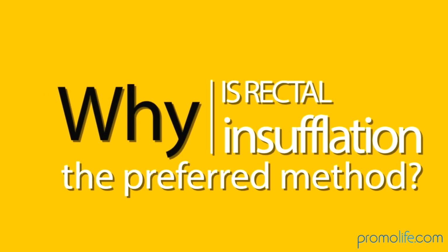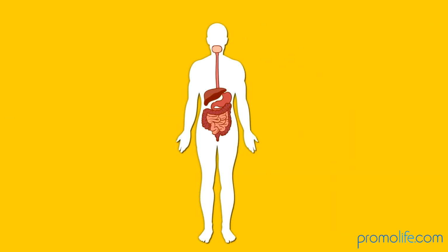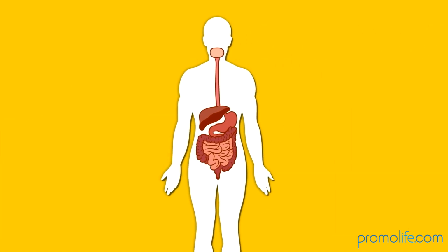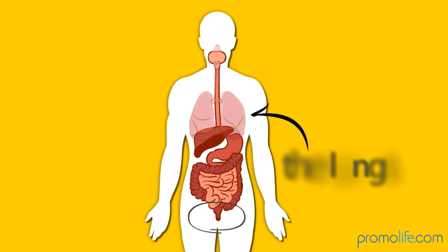Why is rectal insufflation the preferred method? Think of ozone as a way to supplement your general health by stimulating the body's natural immune system. The simplest, most effective way for your body to use ozone is through the rectum. This is the preferred method because ozone is a gas that can irritate the lungs. With rectal insufflation, this is not an issue.